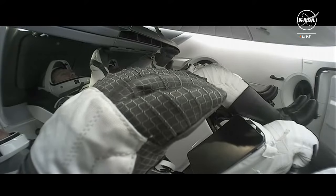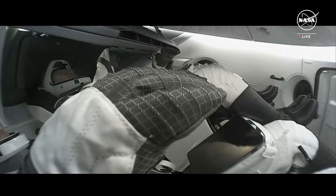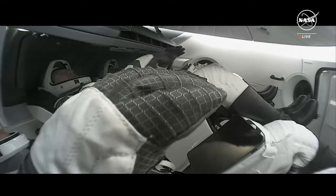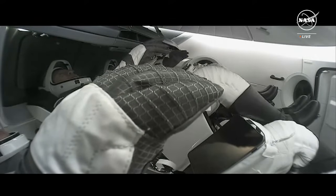And here in Mission Control Houston, the flight director Paul Kanya is now polling the team for a go, no-go to proceed with port relocation this morning.